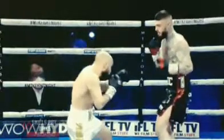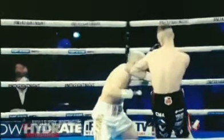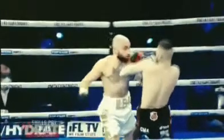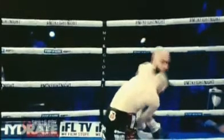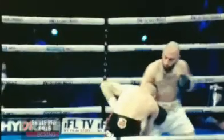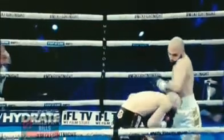So you see here, instead of taking the outside angle and check hooking and punching that right glove and turning off of it, he doesn't. His body weight and his head are still neutral. His head's up in the air and he gets caught. On another night, he could have ended up on the seat of his pants and he could have had a 10-8 round against him.